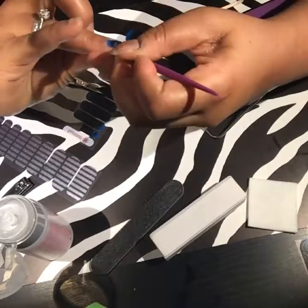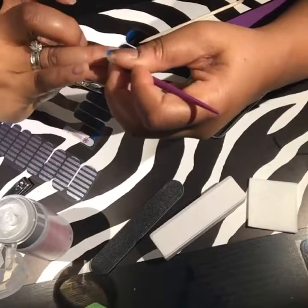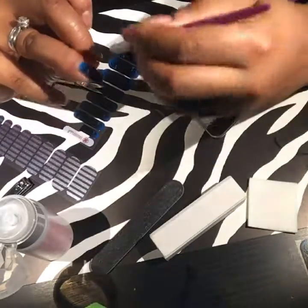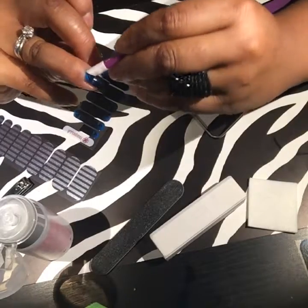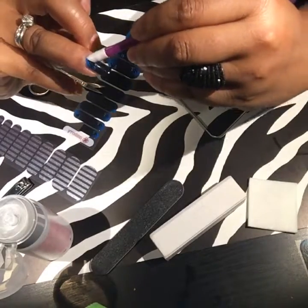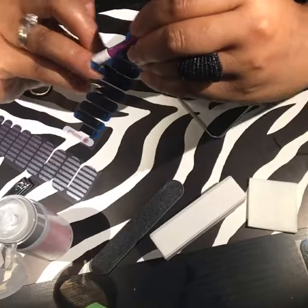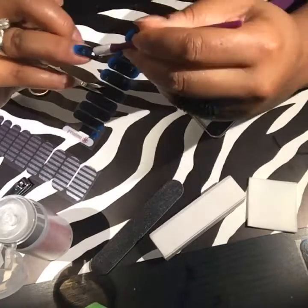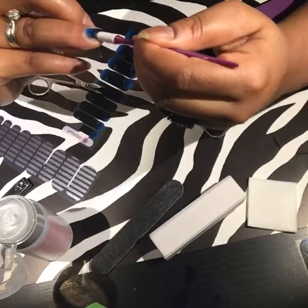Okay, so I'm going to leave it just like this. And as we're pressing down, the goal there is to get a nice seal between the nail and the wrap itself. There we go. And press.